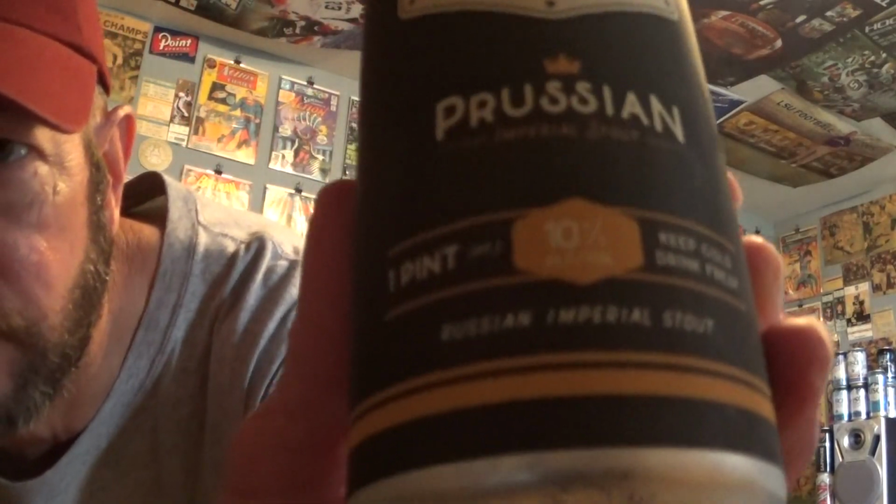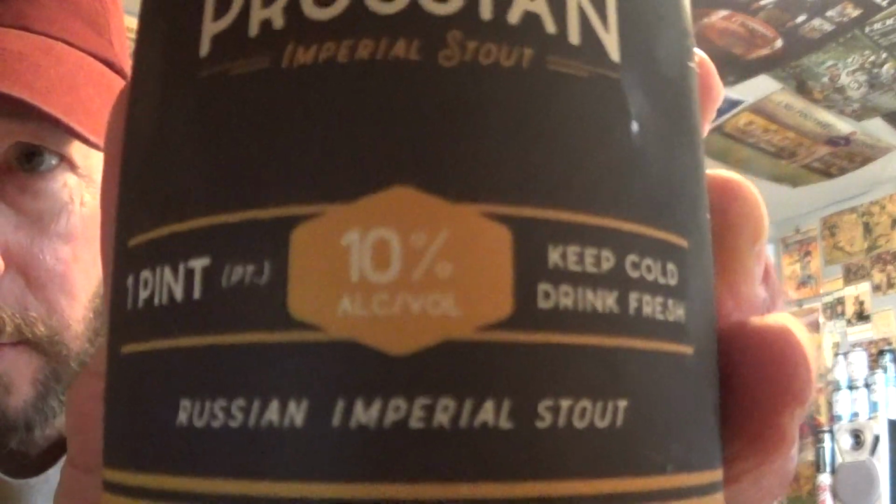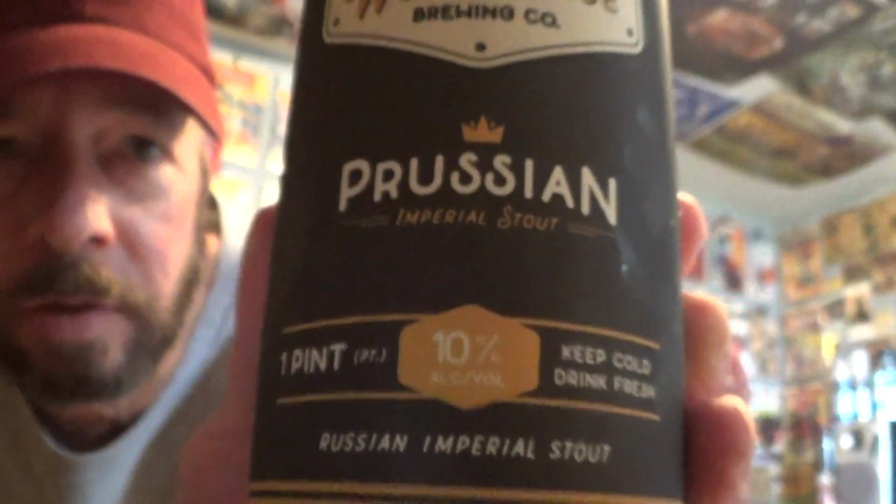Hello, Louisiana beer reviews. We're looking at Workhorse Prussian Imperial Stout. It is a Russian Imperial Stout, and it is new for 2021. Remember that year, 2021? 10% alcohol. This was sent to me from Wayne. Thank you, Wayne, in Pennsylvania. Proudly handcrafted in King of Prussia, Pennsylvania.